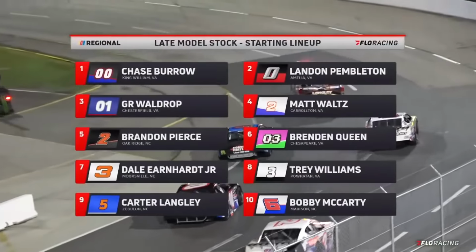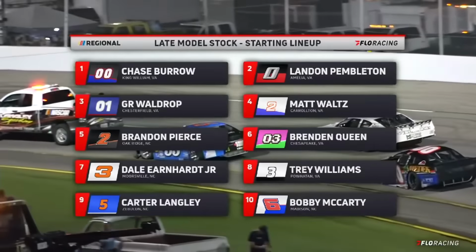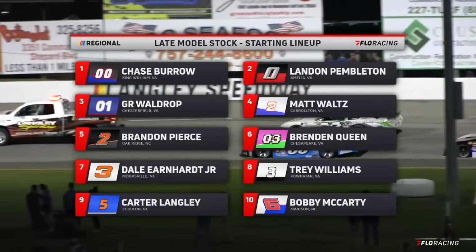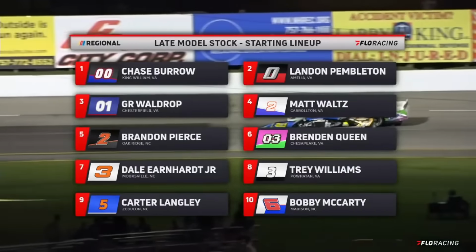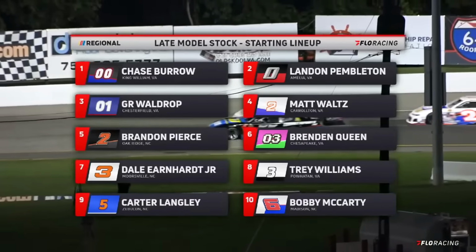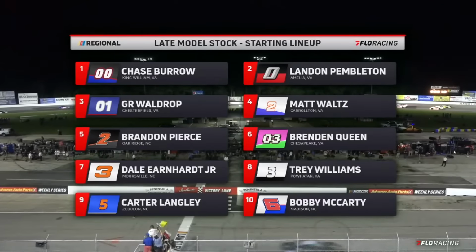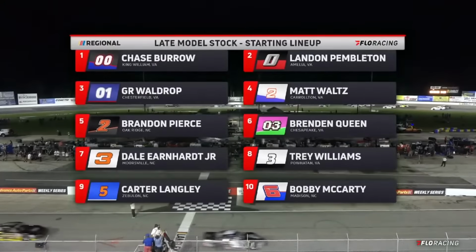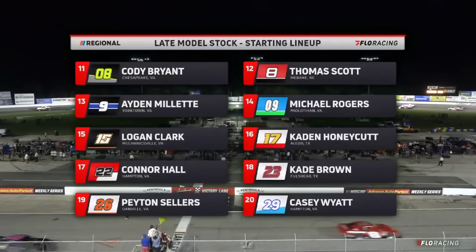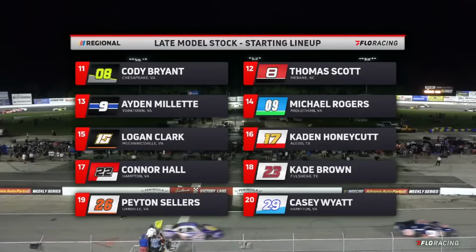We do have several first-time drivers, and we'll document that as the evening progresses. Here's the starting lineup for the Hampton Heat 200 as we look at it here at Larry King Langley Speedway. It's actually going to be Mark Wirtz who's going to start this race on the pole position at Langley Speedway. He'll be joined alongside Brendan Queen when we drop the green flag a little bit later on this evening. So again, we'll get you the starting lineup here. We'll get that updated for you. It will be Mark Wirtz and Brendan Queen on row number 1.